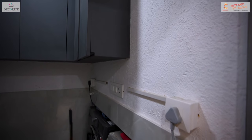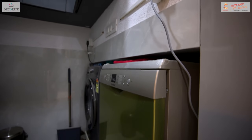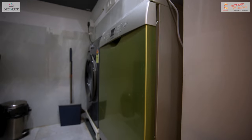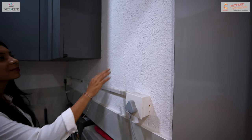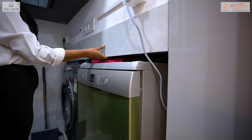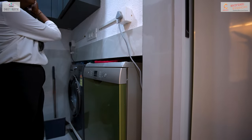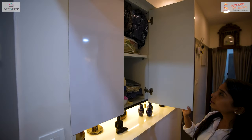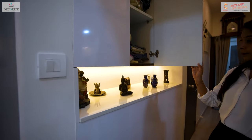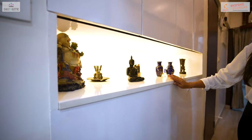Here the client had absolutely no space to place a washing machine. So we decided to break the wall on the right side according to the height of the washing machine. The lower part of the dry balcony was converted into a space where the washing machine easily fits. This is the other side in the passage where we created storage, and right behind it our washing machine fits.